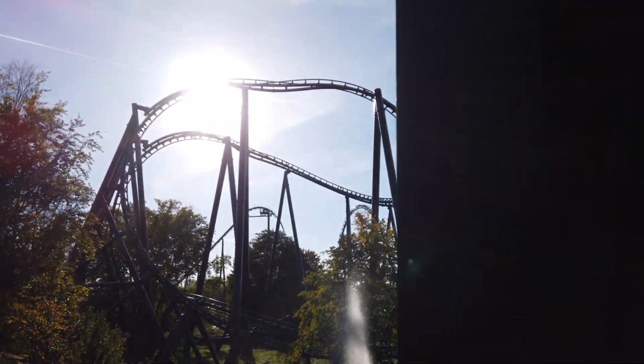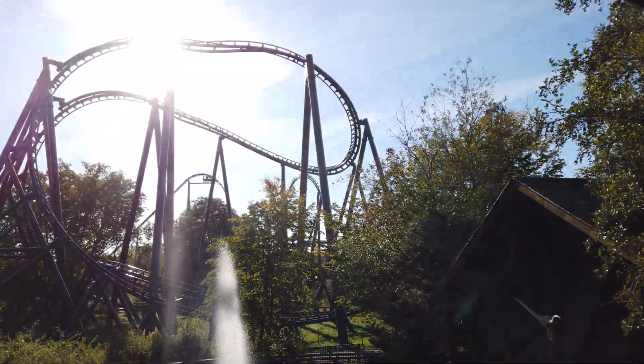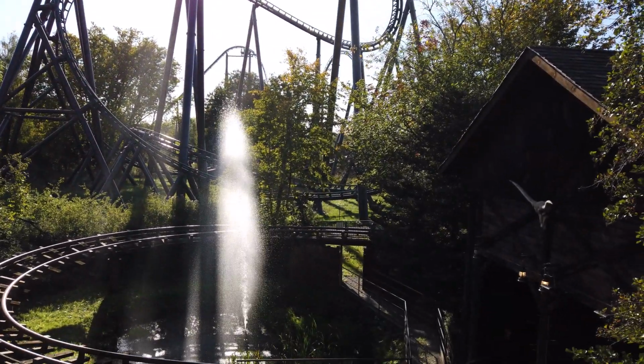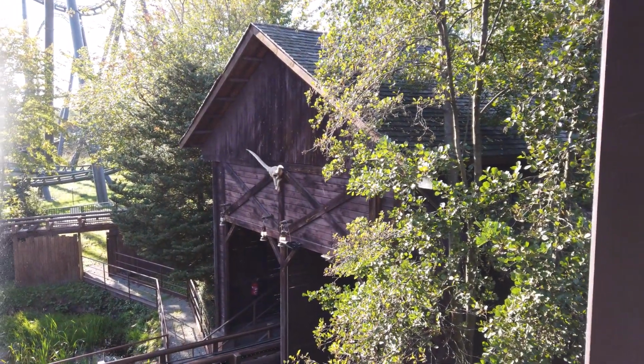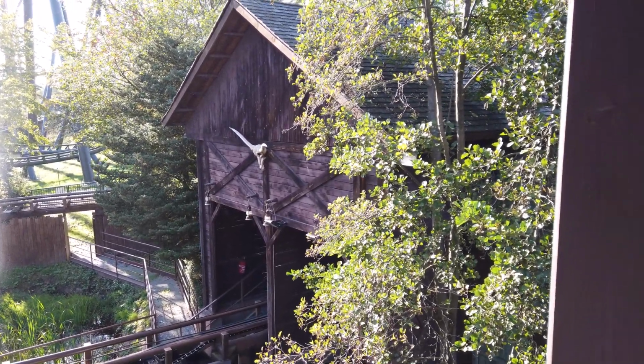Oh, look at them views of Kondaa. I'm going to stand here and film it. It looks so good, especially with the sun in the background. I think this mine train is looking like it could be one of the best themed mine trains I've ever been on. Looks like it runs 2 trains at a time on the track as well, with one filling in the station, so the queue's moving pretty fast.